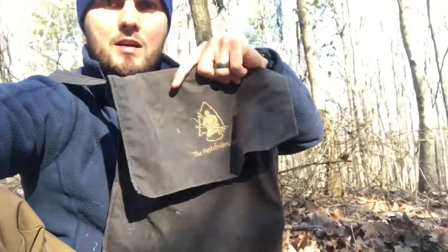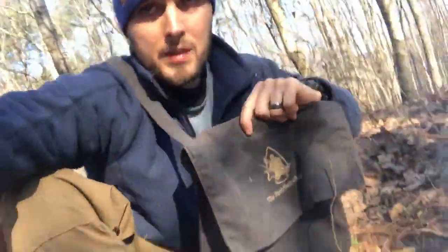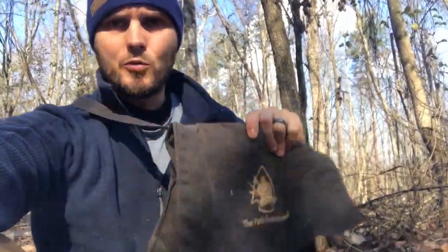Of some items I am carrying today. I'm not carrying a backpack or anything like that, but I've got a little Pathfinder haversack. This is like 30 bucks and like $5 shipping, so 40 bucks. It's an oilskin thing, and it's phenomenal. It is absolutely phenomenal.